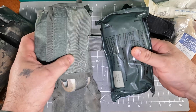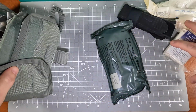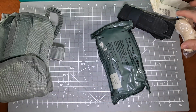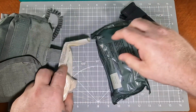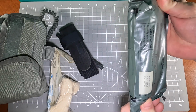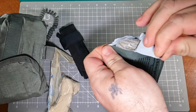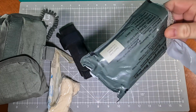A lot of people that have firearms today are going to build their own personal kits, usually around the IFAK, or maybe they have friends that they can get the IFAK from. And just go over the Israeli dressing here real quick. Comes sealed. Normally it's going to be airtight. This one here is a little bit open. There's a little notch end on it, so if you need to open it, it's a little easier.